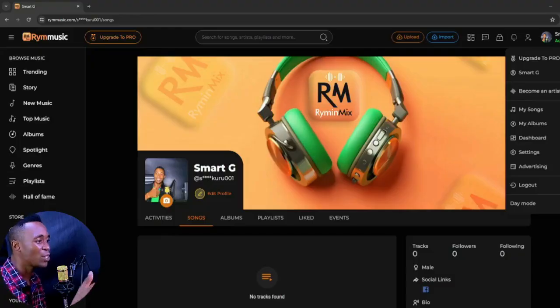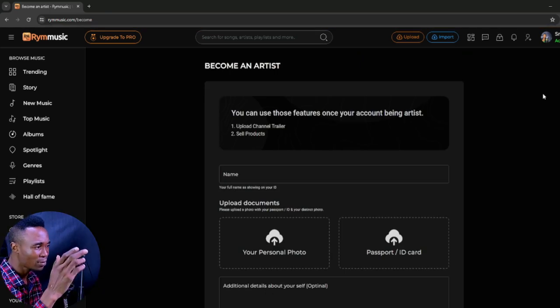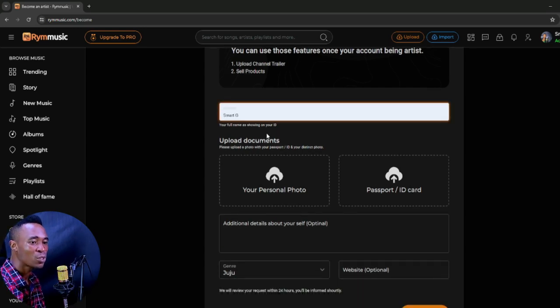So there are two ways you can upload a song on Rymmusic. One, you can upload your song on Rymmusic even without being verified. But I noticed that if you upload your song or your beat on Rymmusic without being verified, it will take the platform about 24 hours to be able to approve your song. Do you get? So it means it will take the platform about 24 hours to approve your song.